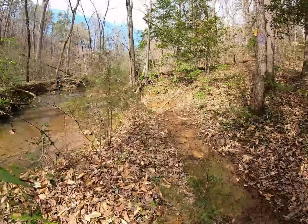So this might be a good spot to come back and work a little bit more. Yeah, with the sluice and the buckets.